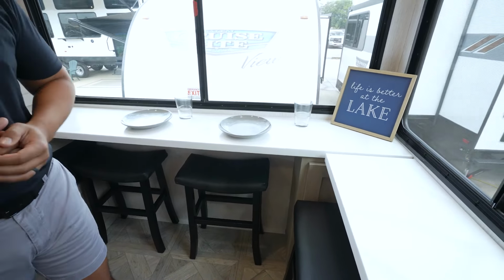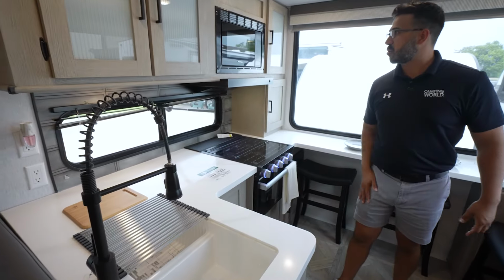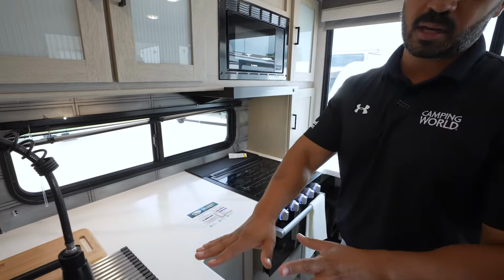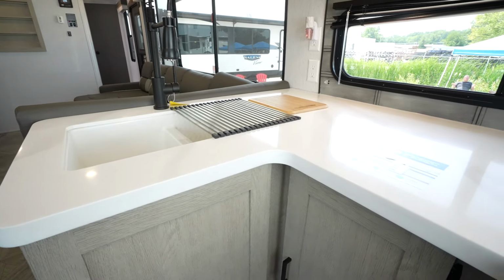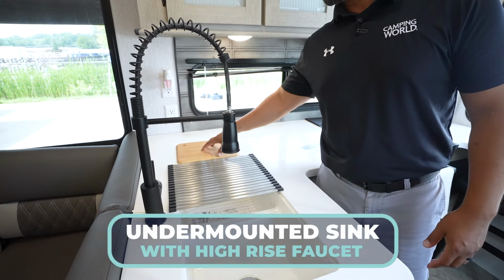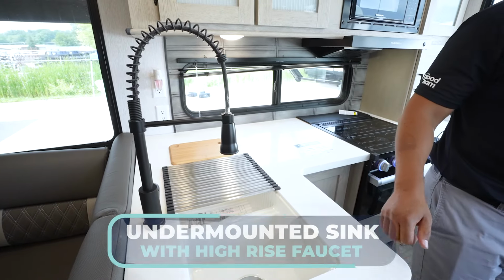Pretty good storage in here, too. You can see all the storage down below, right beneath the sink here, plenty of room there for a trash can. That's always a big one for me too. Hate having my trash can hang out. Of course, storage up top and along the side there. Pretty standard stuff here as far as the 3-burner cooktop, microwave up top, everything that you need in your kitchen. And because you have solid surface, of course, they undermounted the bowl. You have the high-rise faucet with your drying rack plus a cutting board right over here to the side.